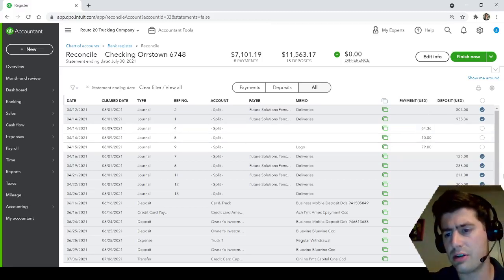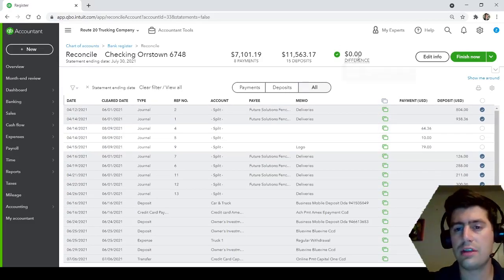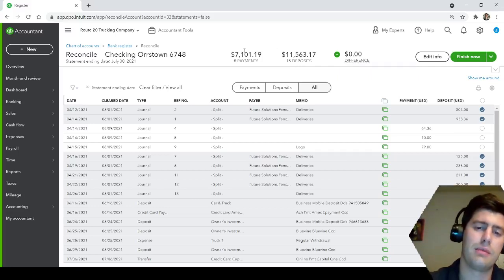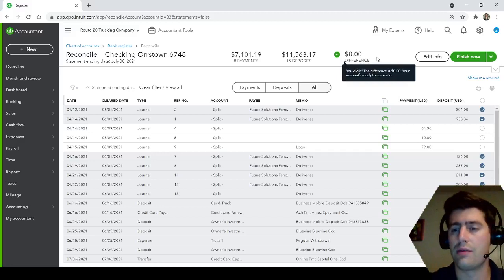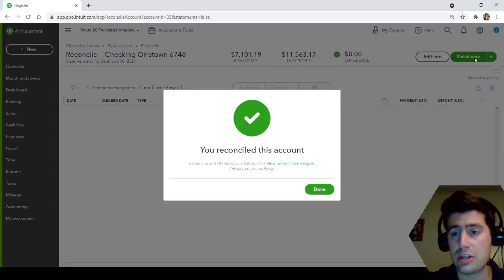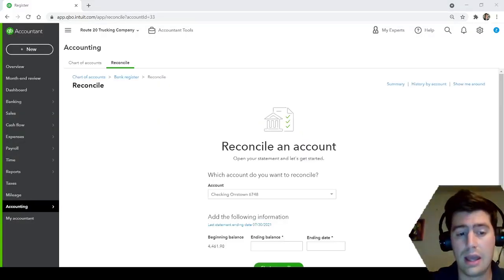But just always check all the transactions to make sure that they all actually cleared. So this time, everything worked out perfectly. And if you have your bank feed set up, everything should work out perfectly. You can always check the number of deposits, the amount of money deposited, the amount of payments, if you ever want to just double check your reconciliation, and then all you have to do is just hit finish now. So that's pretty straightforward. And then right there, your checking account has been reconciled.